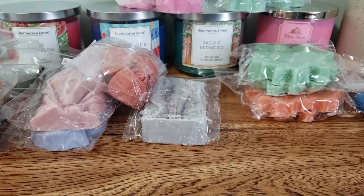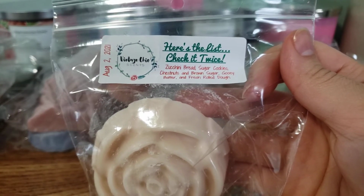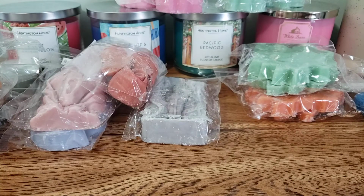All right, we have Here's the List, Check It Twice. Zucchini bread, sugar cookies, chestnuts and brown sugar, gooey batter, and fresh rolled dough in this flour.